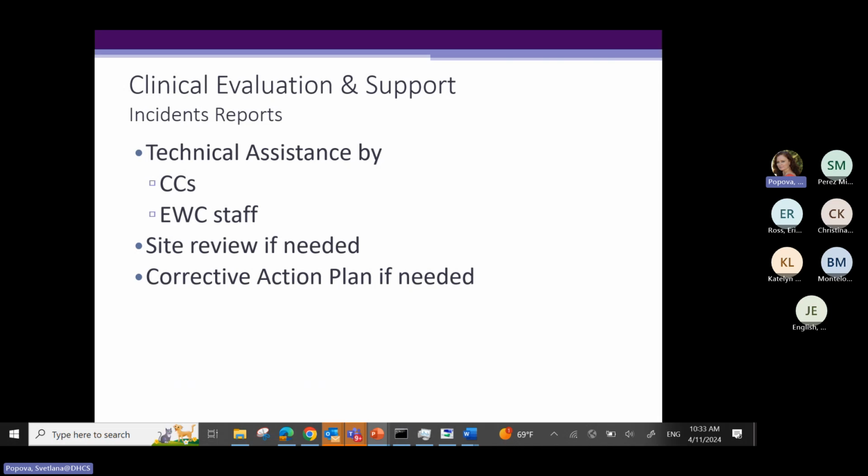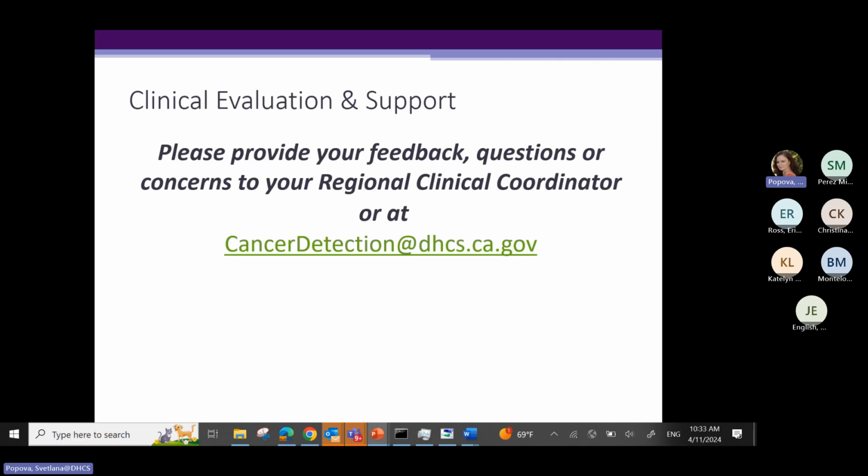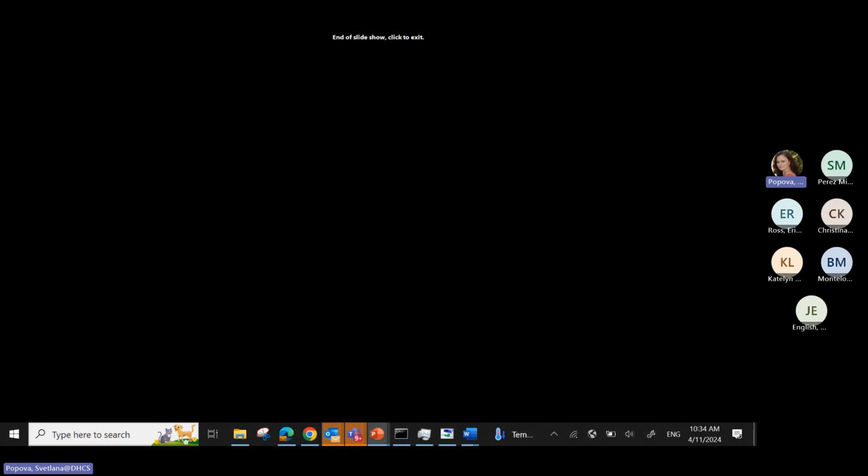Incident report, it's kind of by default, you know what to do. It's either technical assistance by you or by EWC staff. It may sometimes lead to the site review and corrective action plan. So, if a provider has any kind of concerns and they would like to bring it to us, they can send it directly to you, or they can send it to this email, and that's our general mailbox for our program. Any questions?